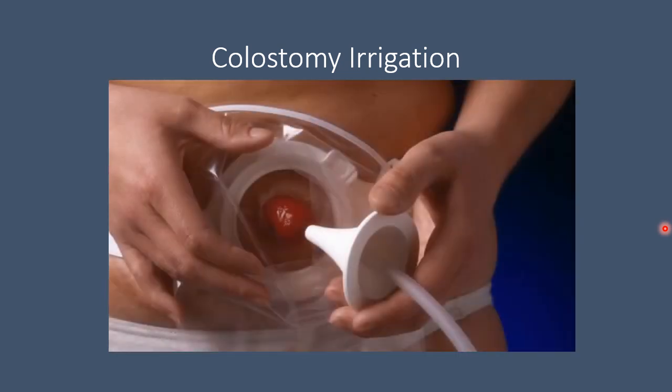Irrigation is a water enema that can be used for emptying the bowel if the stool is relatively firm. You can only use this method if your stoma is created from the very last part of your large intestine. You must never start using irrigation without having prior advice and training from a stoma care professional. It is recommended that training can begin no sooner than 10 days after surgery.